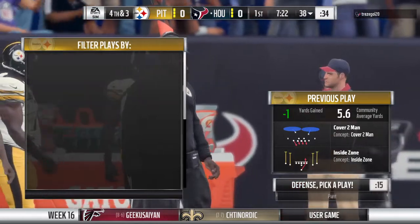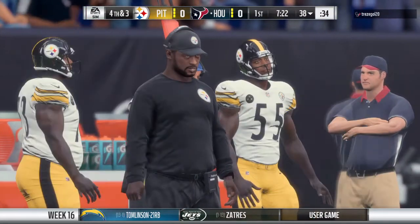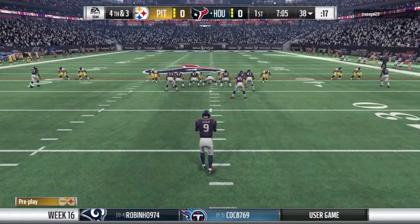I think Cameron Heyward's ability to take on blocks, hold the point of attack, and get upfield serves him very, very well. What a nice play there. Yeah, he can take on blocks because he's built like a block.